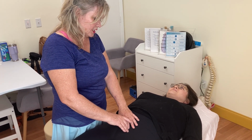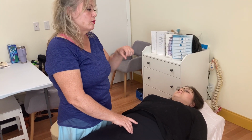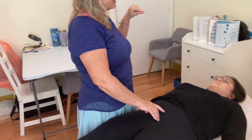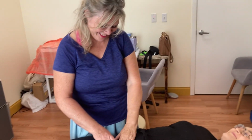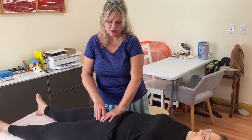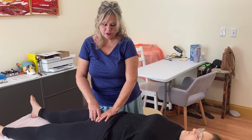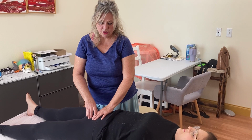Especially the left side is a little bit pulling. These ligaments actually move every time you fill your bladder. They're kind of like this when the bladder's empty, and then they have to stretch as the bladder grows. We just want them to be pliable, so that they have the capacity to move as the bladder fills and empties. So we're working with the pubovesical ligament on the left here. There we go, that's good.